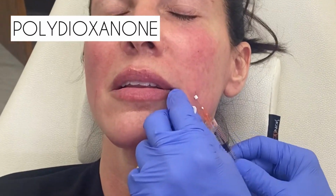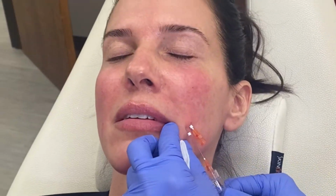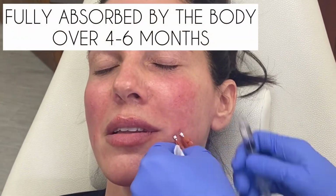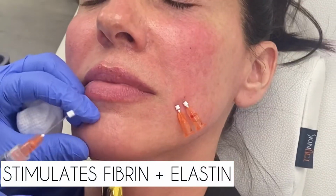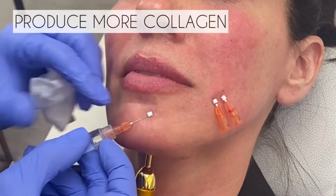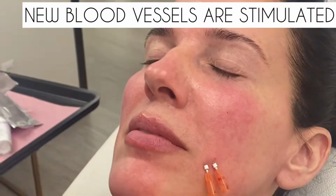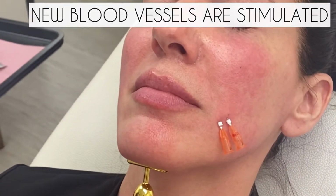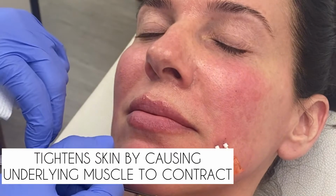These threads are made from polydioxanone, which is a strong suture material used in heart surgeries, a lot of orthopedic surgeries, or deep abdominal surgeries. And the benefit of polydioxanone is that it completely absorbs over 4 to 6 months, but it stimulates fibrin and elastin, which is going to then produce more collagen in the skin. They also stimulate new small vessel growth in the face, which is going to stimulate healthier tissue, and they tighten the skin by stimulating the underlying fat and muscle to contract.